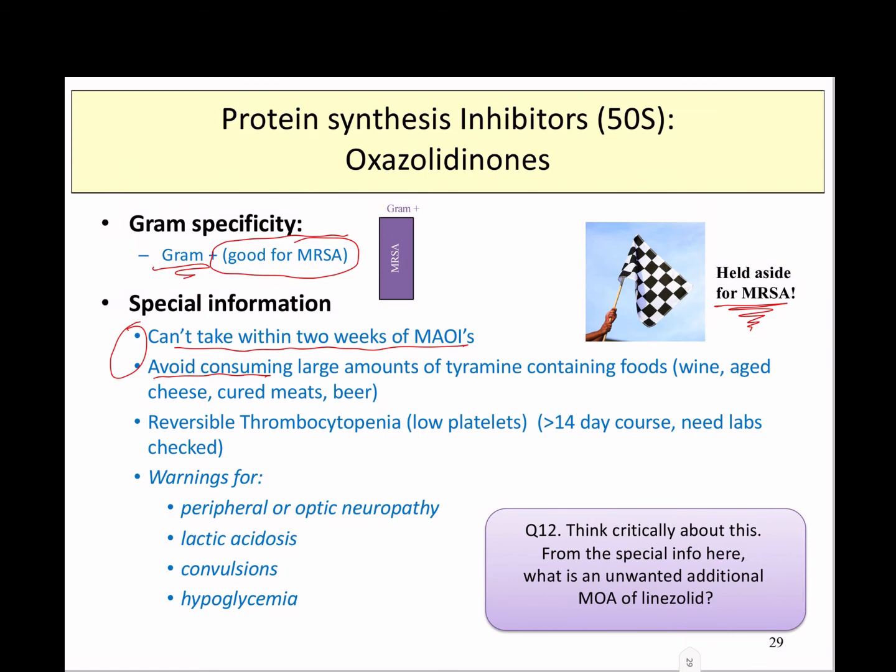In addition to those, we have the risk of reversible thrombocytopenia. And so if someone's taking a course of linezolid that's longer than 14 days, they're going to get their labs checked to make sure they have good platelet counts. And there are some other warnings that you're not having to memorize right now, but I want you to at least have seen that it can have some neuropathies, including motor and sensory as well as optic neuropathies that can impair vision, can cause lactic acidosis, convulsions, and hypoglycemia. So this isn't a super benign drug, but since we're keeping it for MRSA, we're using it when we need to.